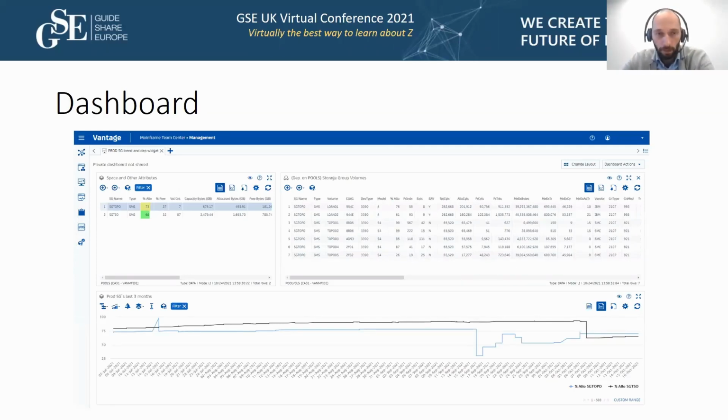But let's have a look at this dashboard. So top left, I have the relevant name of the dashboard. Description, for the moment, is a private dashboard, not shared. That's the description. And then I have the 3 Vantage objects. On the left side, the storage group, which is filtered. I have the percent allocation highlighted. And on the right side, I have the dependent on pools here in the brackets, and then storage group volumes.